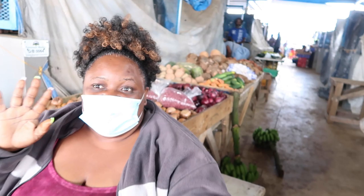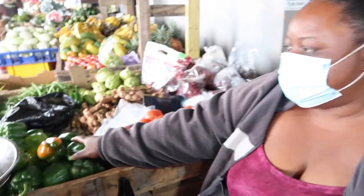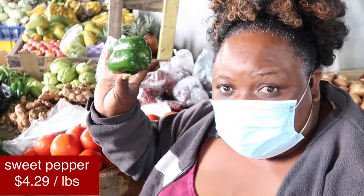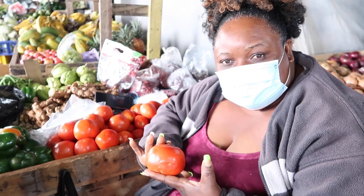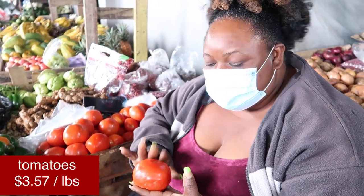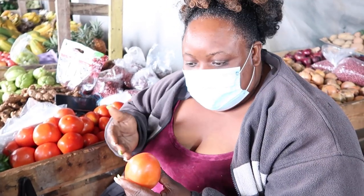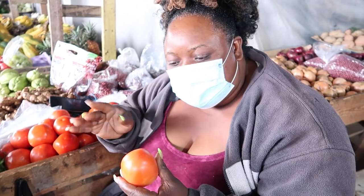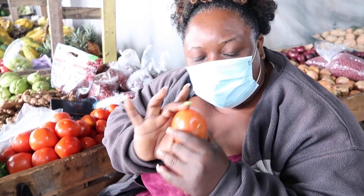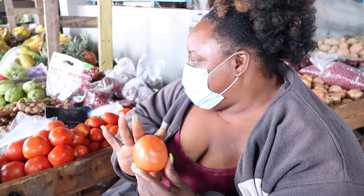I am Denise, I'm at the Falmouth Market. Nice to meet you. I'm a vendor. I have sweet peppers for $600 a pound. We have these tomatoes used in sandwiches and on the dinner, only $500 a pound. We use these to cut up in the meat, like brown stew, or in the callaloo, or in the salt mackerel. This is a plummy tomato, only $500 per pound.